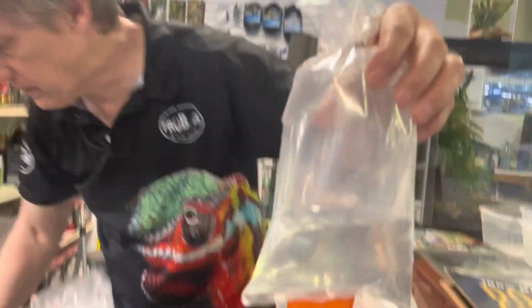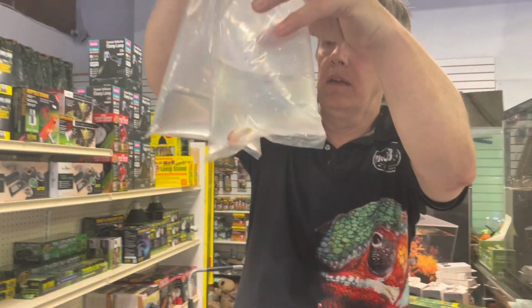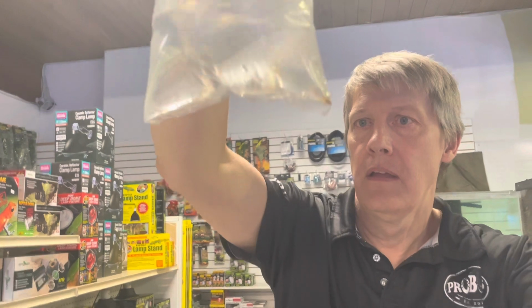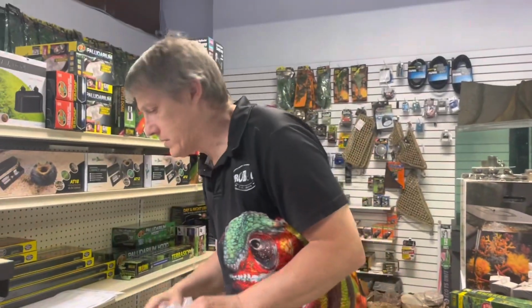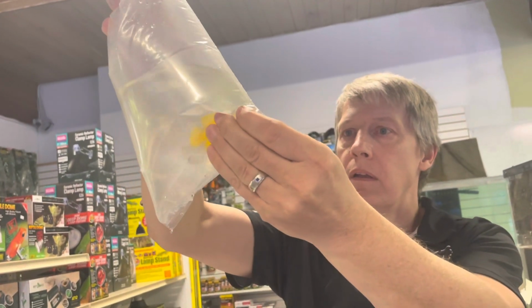And another cleaner wrasse. Gotta have cleaner wrasses, those are handy. Here's another firefish. And that's a little saddled puffer. I believe that was a special order. Maybe not. Maybe we didn't get so sharp. No, those are saddled puffer. Who are you? Looking beautiful.